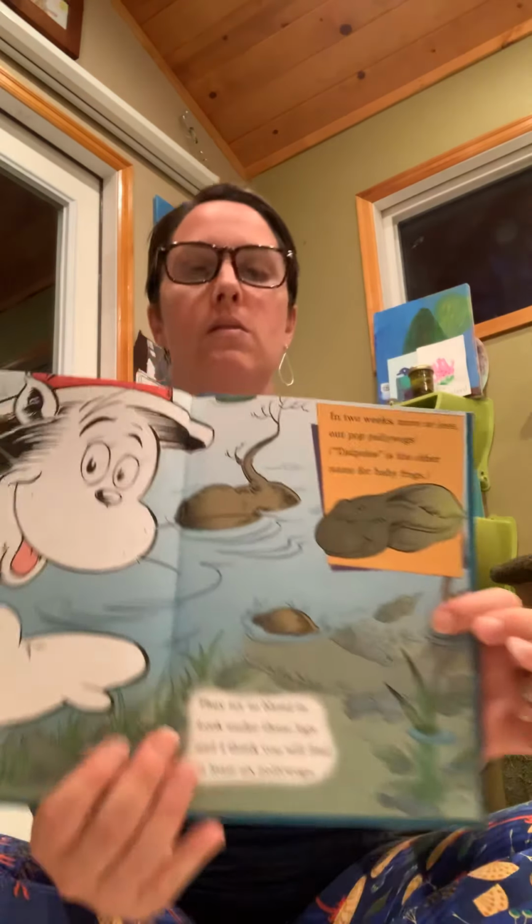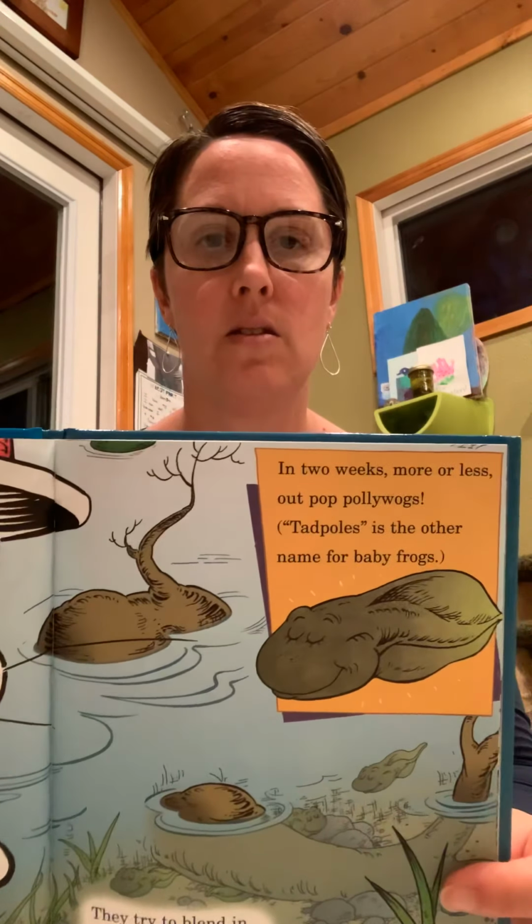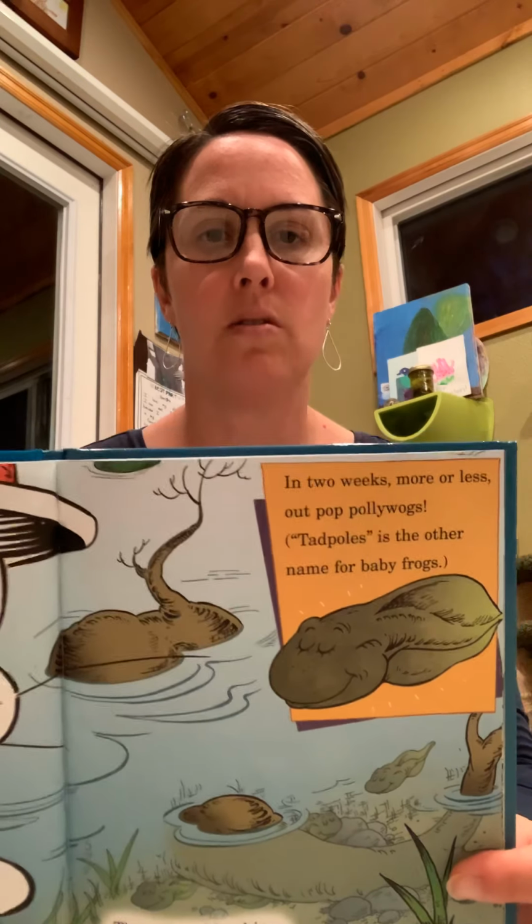"Inside of the eggs, the tadpoles grow the gills to breathe under the water, you know. In 2 weeks, more or less, out pop pollywogs. Tadpoles is the other name for baby frogs. They try to blend in. Look under those logs, and I think you will find at least 6 pollywogs." Pollywogs are tadpoles.